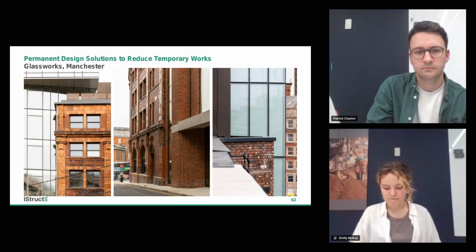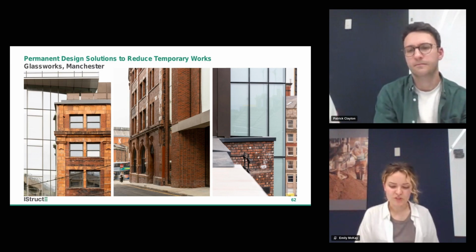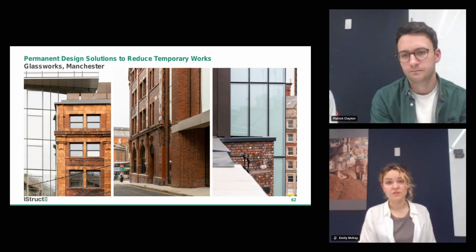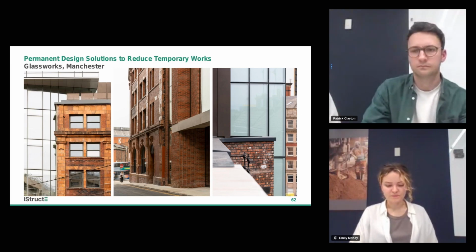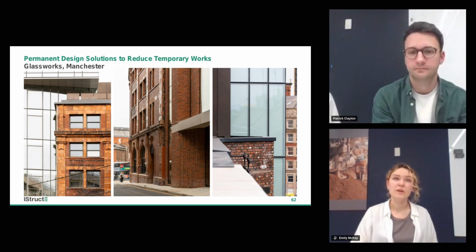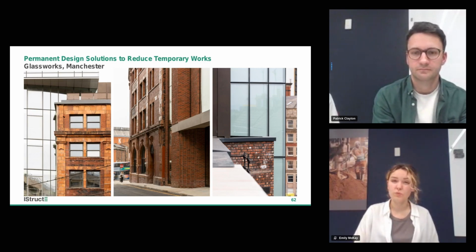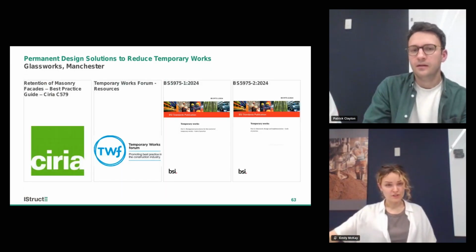So it's not reinventing the wheel, but it's worth pointing out that it's always worth considering, and as Pat said, it's worth thinking about the temporary works and the sequencing really early, so that you've got time to work through these things as a team. And also not to shy away from doing things in a slightly more unusual way, because you can save quite a lot of material.